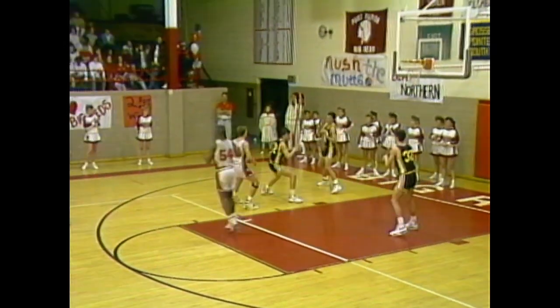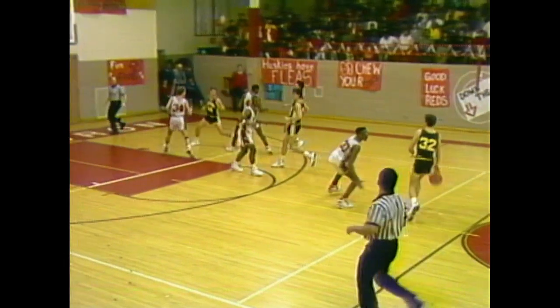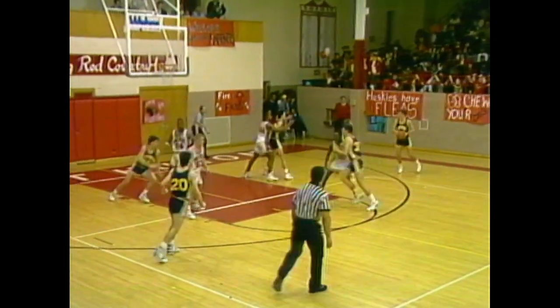Can't get either one. Larison hauls down the rebound. Well, Todd didn't sit down for nothing there. That was a good sacrifice for the team. Two big free throws that were missed.